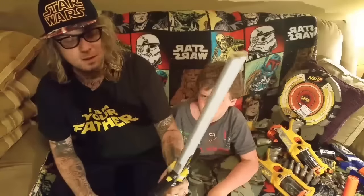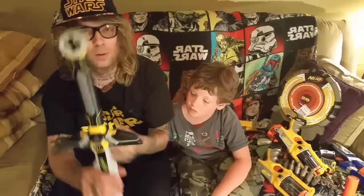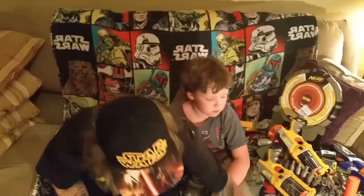Marauder sword in new condition is definitely valuable. In this condition, not valuable at all, but it was too nice a shape in the handle for me to pass it up, so that's pretty cool.